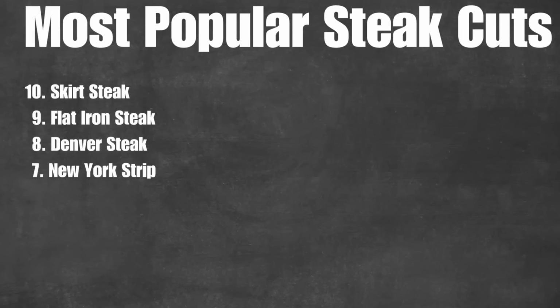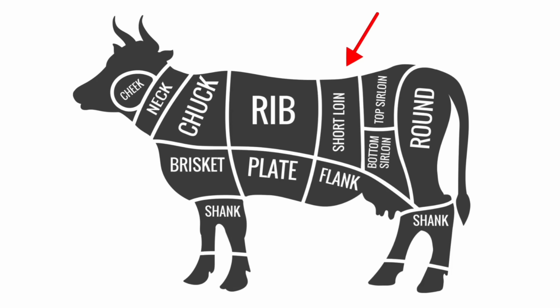Number 7, New York strip. I don't have to explain that too much. New York strip is at every steakhouse across America. I like the New York strips because it's somewhere in between the tenderloin and the ribeye, so it's leaner than a ribeye, but it has more flavor than a tenderloin. It's right there in the middle. It has some character. I really like the New York strip, and it comes from the short loin portion of the cow.